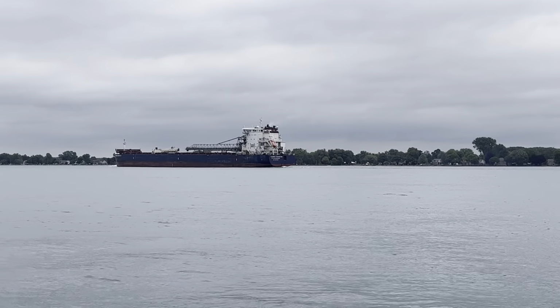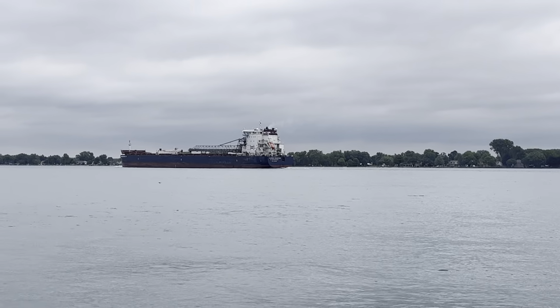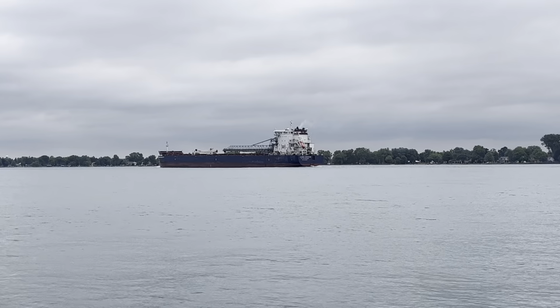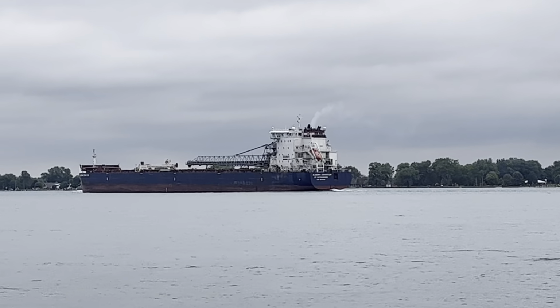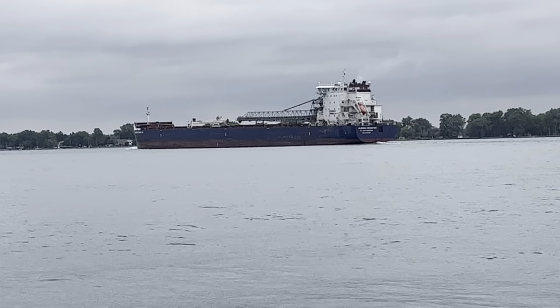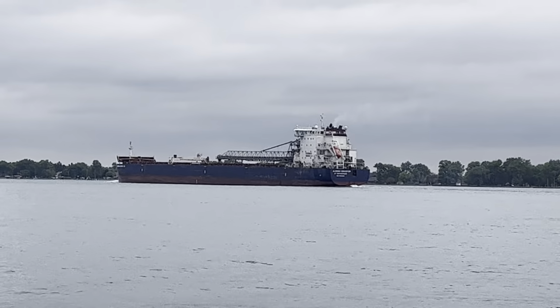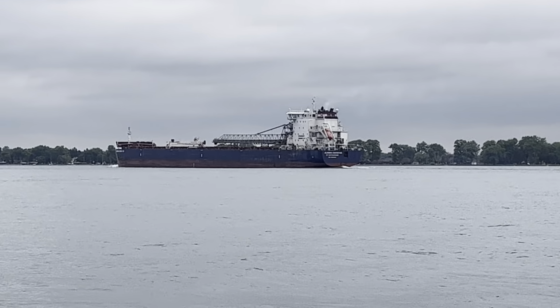I wonder why the classes like Equinox class and Trillium, I wonder if it has to do with the ship's size, length, and cargo capacity. You know, that's a thought. I'll have to do more research to see what about this.